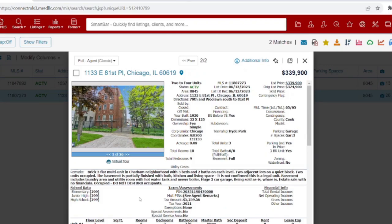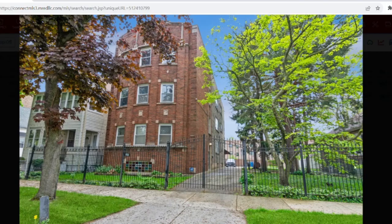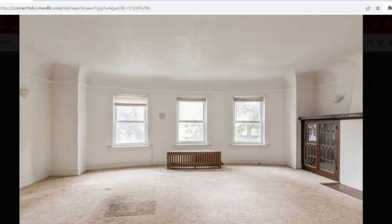All right, now let's take a look at the next one, 1133 East 81st. Okay, we got a brick 3 flat. Okay, so each unit has 3 bedrooms and 2 full bathrooms. So these must be some pretty nice sized units. All right, this looks nice. The building has a nice side lawn. Wow, the units do look pretty big.